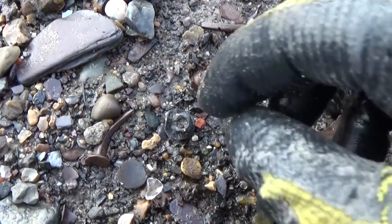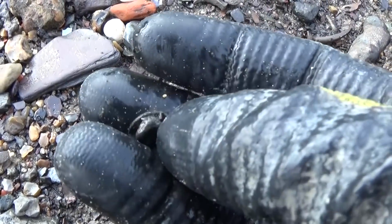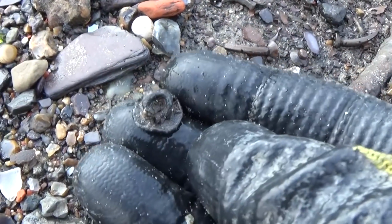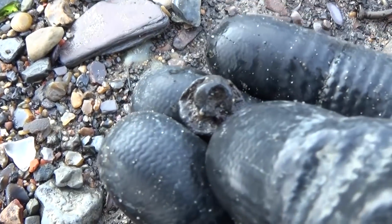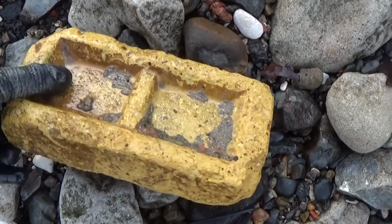Here we have a little button. It's quite an early one. Might even be lead. But that would have been easily a 15th, 16th century button now. Cool find.